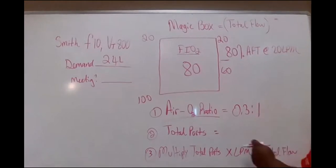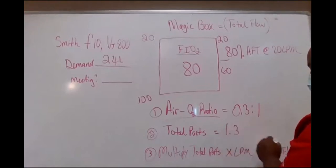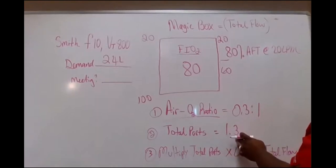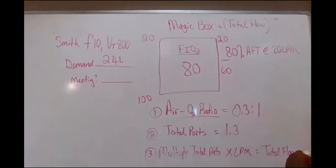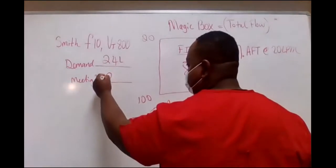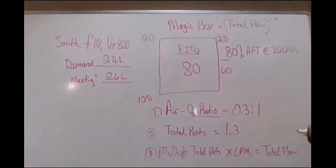1. What's the total parts? 1.3, because you're adding this one to this one. So 0.3 plus 1 is 1.3. So 1.3 times 20 is what? 26 liters. So are we meeting his demand? Yes, barely, but we meet it.